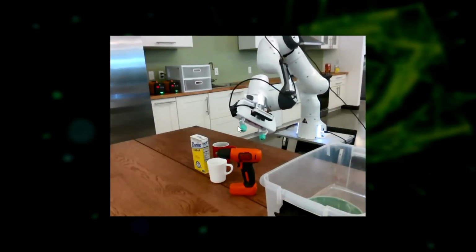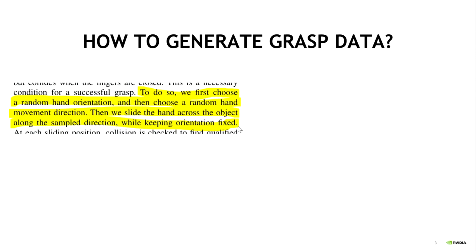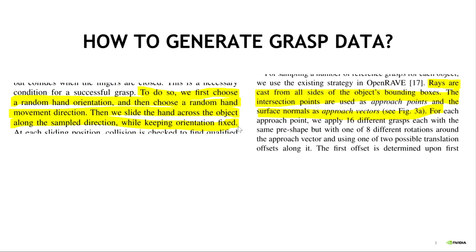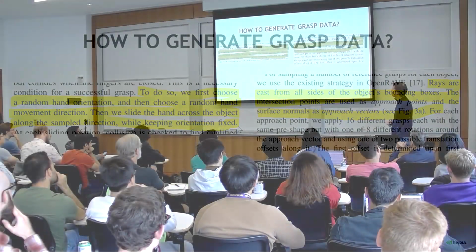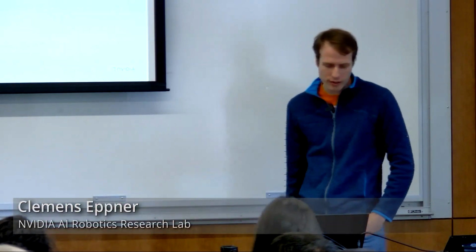And if you look into other grasping papers where learning algorithms are presented for grasping, and you look at how the data is represented, this is usually written in a small paragraph as a side note. Here you see an example. First you choose a random hand orientation, then choose a random hand movement direction, and then we slide the hand across the object along the sampled direction while keeping the orientation fixed. So this is basically the way grasping data is generated here. Another example, another heuristic: rays are cast from all sides of the object's bounding box. The intersection points are used as approach points and the surface normals as approach vectors, and you will find similar things in other papers.